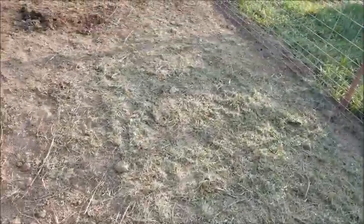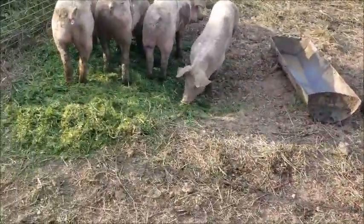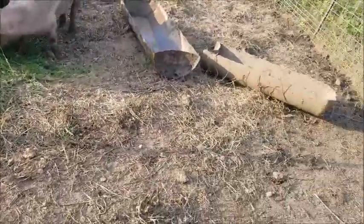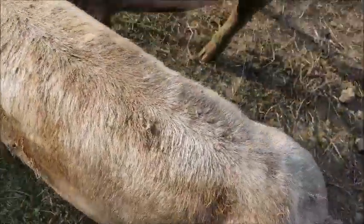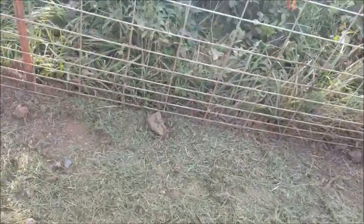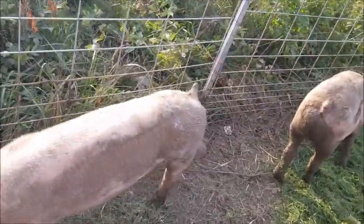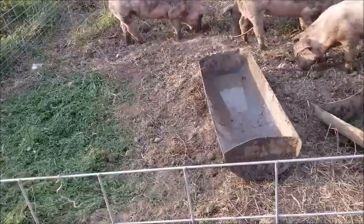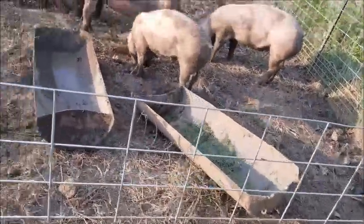Alright, we got that little job done. Now we're gonna move on to some others. We're gonna move this panel right here and swing it right there and hopefully catch all of them over here eating grass clippings. But we got one, Miss Boss Hog, who's decided she doesn't want grass clippings. She wants to wander around and be a nuisance. Anyway, we're gonna have to see what we can do about that. Hold on. Okay, first move done without any problem.